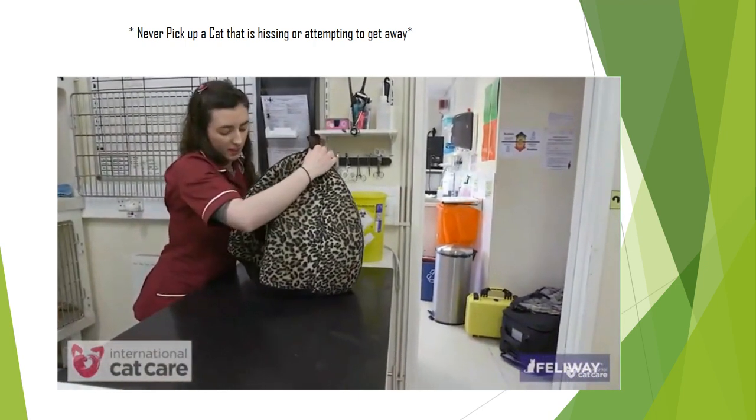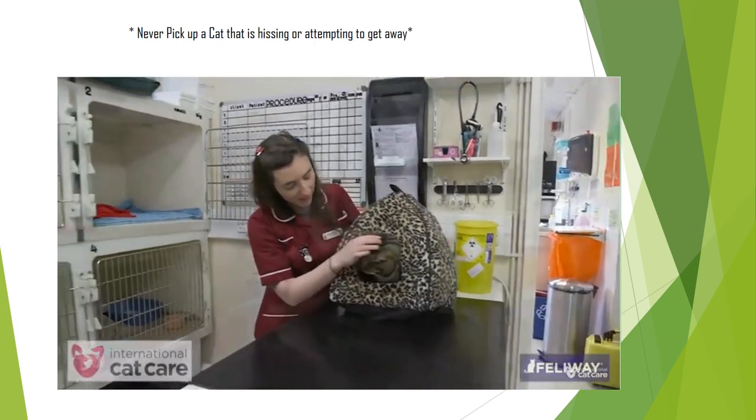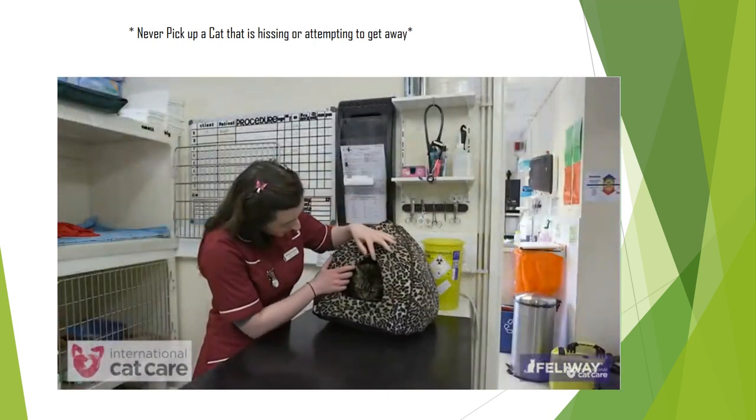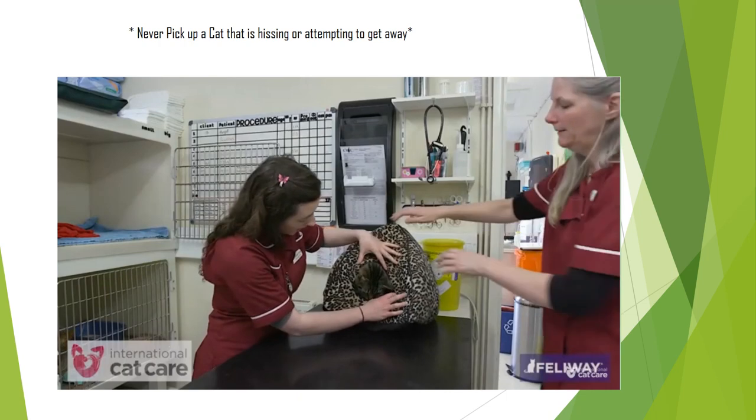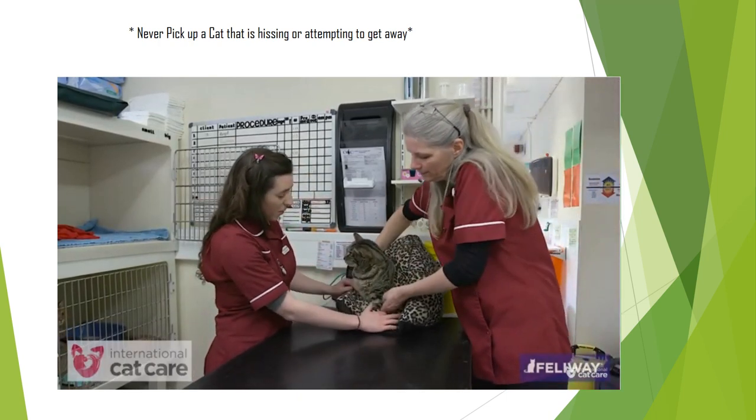Once out of the cage, most friendly cats will emerge from the hide to explore the new surroundings. But if not, a soft hide with a generous size opening allows them to be gently removed without you having to reach in and drag the cat out.